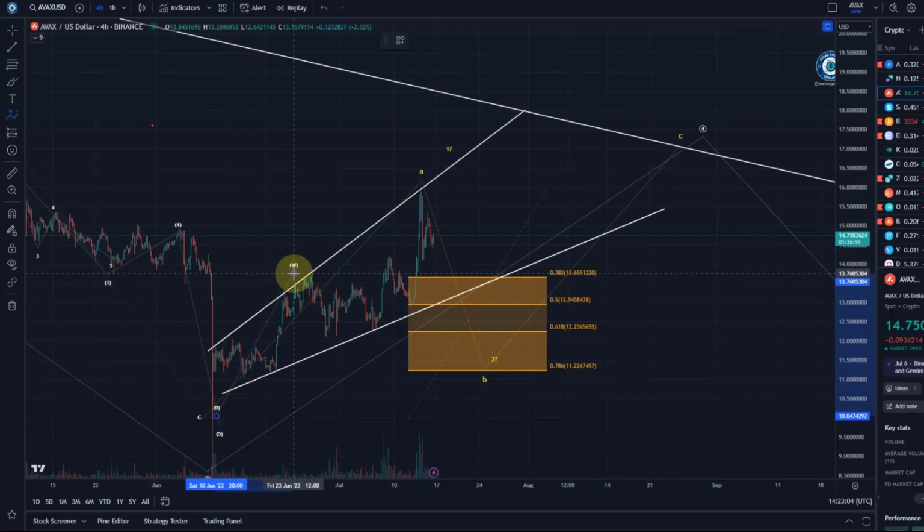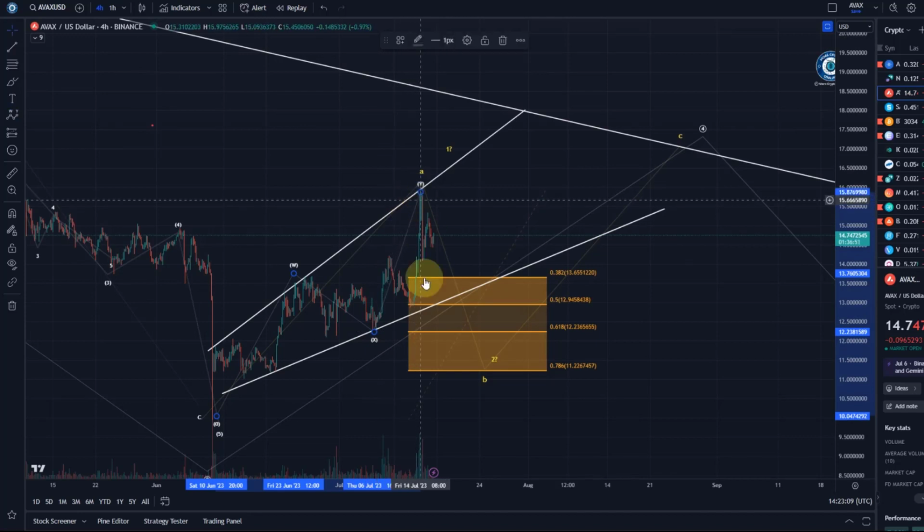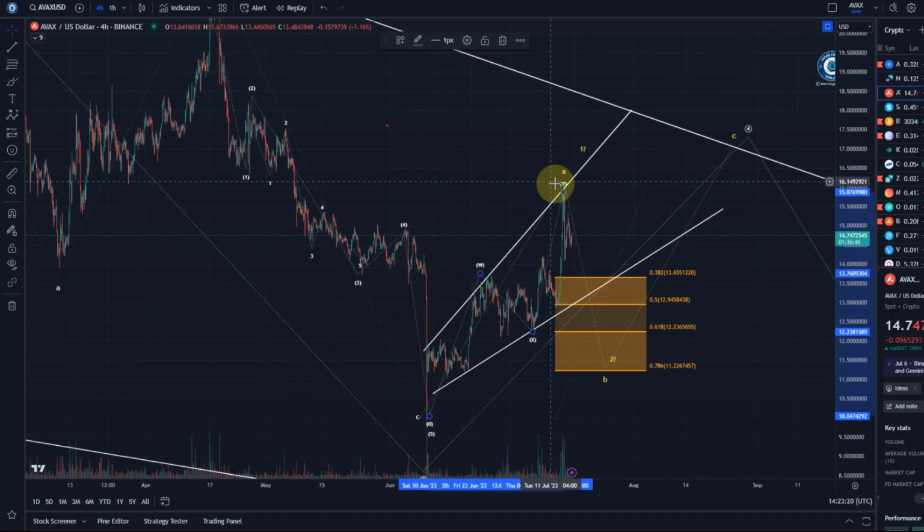This could be a W, X, Y structure moving in three waves, okay? So there's certainly a decision point here. Price is coming down now, but what would that mean? I mean, WXY means maybe the A wave was finished. Maybe the B wave is coming down now.